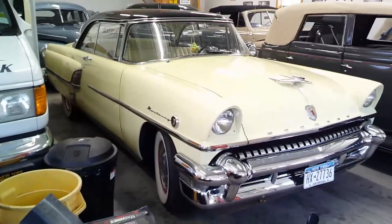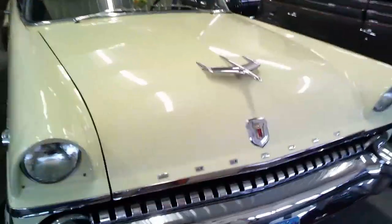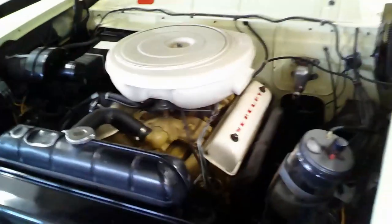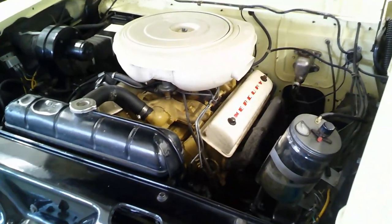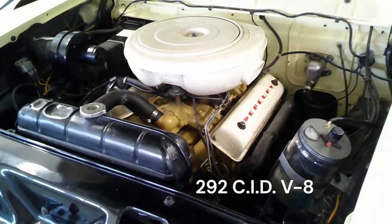This is a car that my mom can drive. It has the original interior in it. Everything except for the carpet is the original in this car. Again, it's a 1955 Mercury. I can't remember if this is a 292 or 272, but they have a bunch of cars and I forget all the details of all of them.